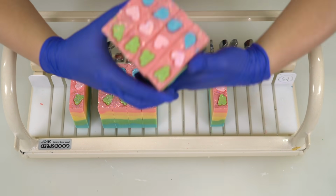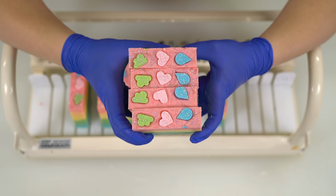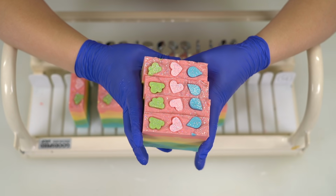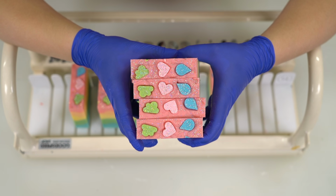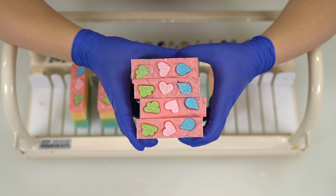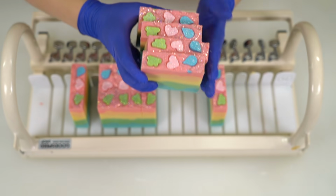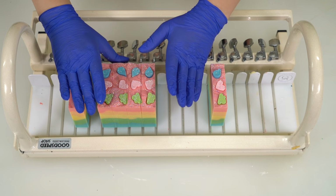Y'all, we're about to get real controversial with this question of the day. It's the very first soap of Wild Summer, and I'm going to kick it off with a wacky question of the day. All right, the question is, which one's better, Trix or Lucky Charms? For me, it's not even a question. Lucky Charms, hands down. It's Lucky Charms, folks.